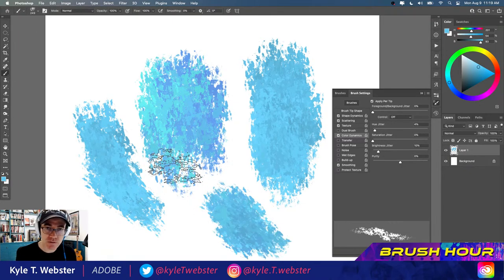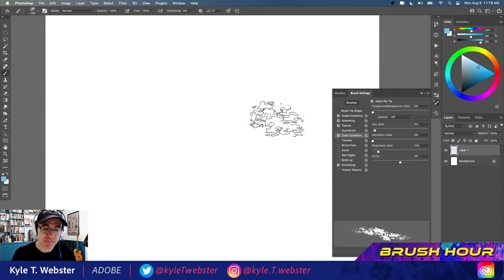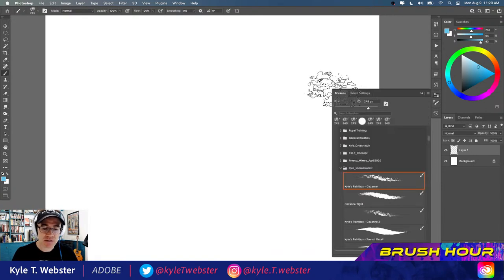This is so cool because you can just change it to your heart's content, get exactly what you need, save that brush, and you're set. All right, so that is the big mother right there, color dynamics. That's the one. Now, all the brushes take advantage of this in this little set.